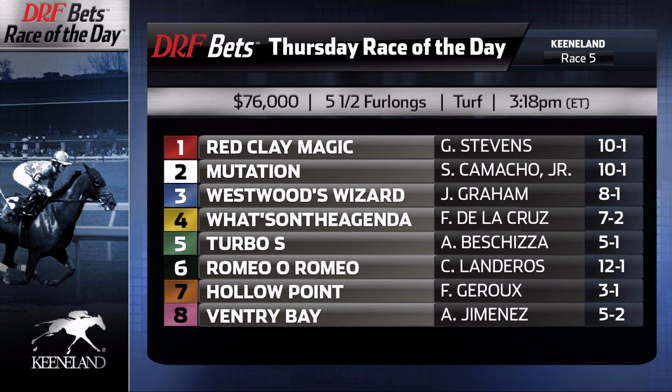I think that's a fair point. You mentioned Drosselmeyer, not very good first-time turf. The dam was a listed stakes winner in England at 1.25 miles. You mentioned Spy in the Sky, who also did very well going even longer distances at steeplechase racing. A couple of other black-type placed runners overseas. We'll see what we get from Red Clay Magic, at least in sharp form off a win at Oaklawn.